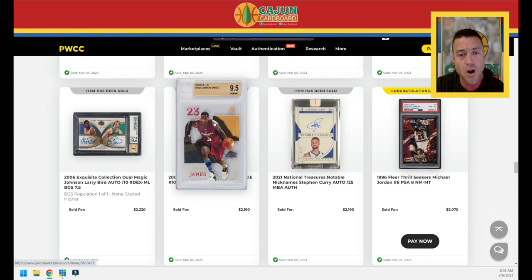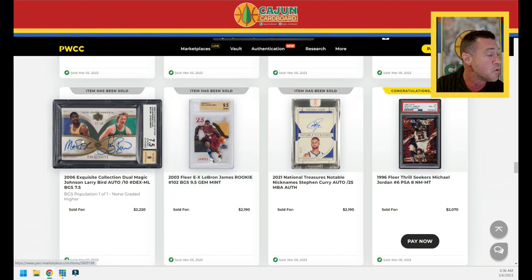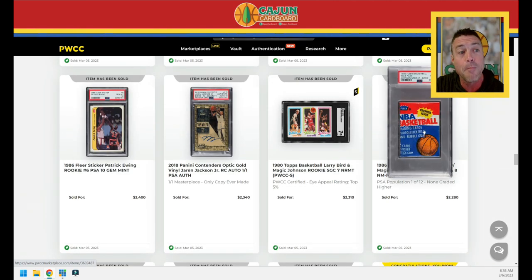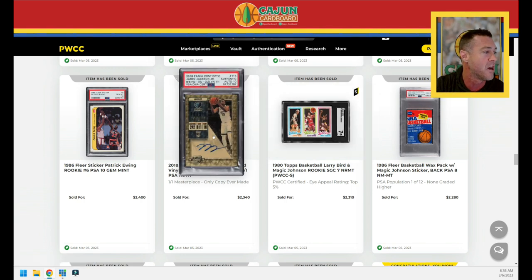This is the LeBron base card, but it doesn't look like your average base card. BGS 9.5 LeBron does $21.90. Dual Auto 2006 Exquisite serial number to 10 does $22.20. A pack with a Magic Johnson sticker showing through the back, PSA 8 grade. They grade the actual pack itself, does $2,280. An SGC 7 Bird Magic rookie does $2,310.